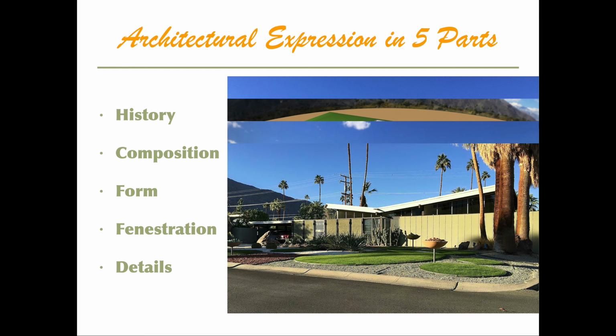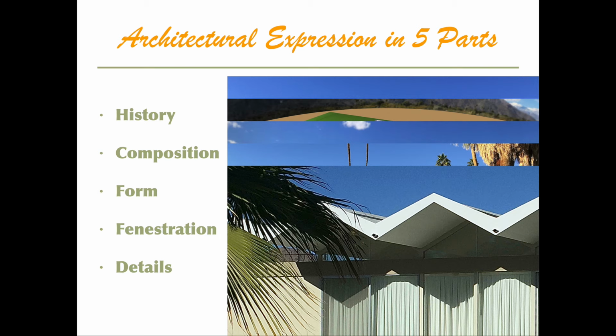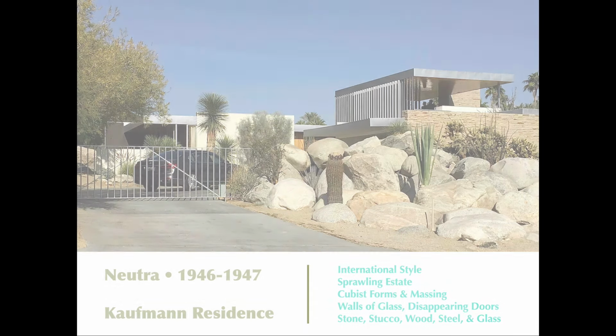Then fenestration, windows and doors. As the eyes are the window to the soul, the windows reveal the soul of a building. Doors and windows are important to the character of any building. And finally, architectural details, the final signature of a building. What does all of the trim, all of the finished materials, what do they say about the architecture? How do they make the exclamation point, the final statement of that building? So think about these as we go through this: history, composition, form, fenestration, and details.